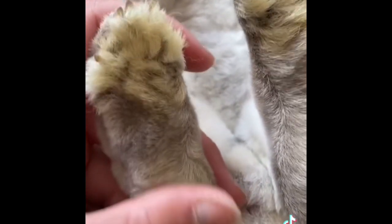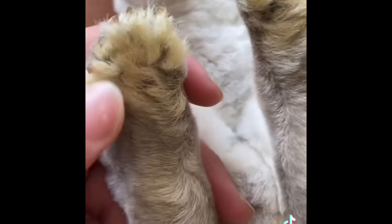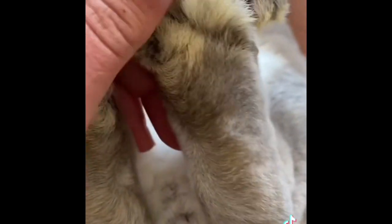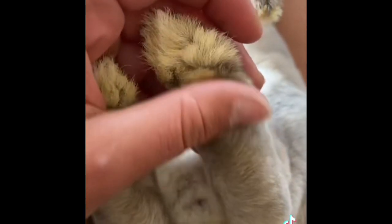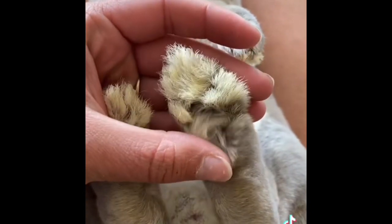In fact, because this fur is so thick, when you put them on solid cage bottoms, what can happen is this fur gets wet and it doesn't properly dry, which can cause all kinds of health issues and sore hocks and that kind of thing. So that's the bottom of Gigi's feet. They're very, very fluffy.